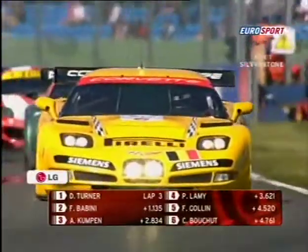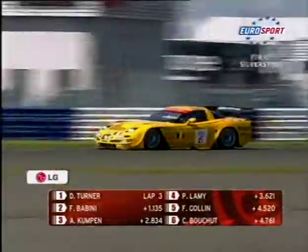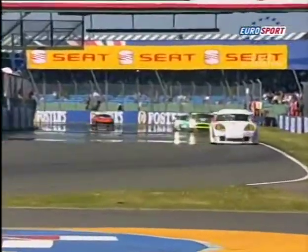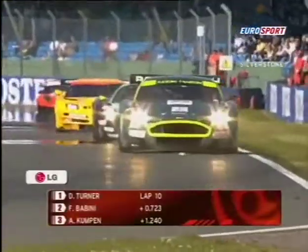Corvette in third, and again looking strong. Kumpin having a good opening stint here as well. Ballsy move to take third place, and here's a replay of it. Great timing there. That was a very, very nice inside move.